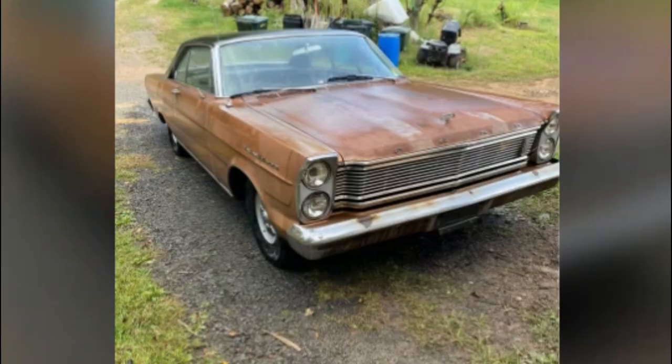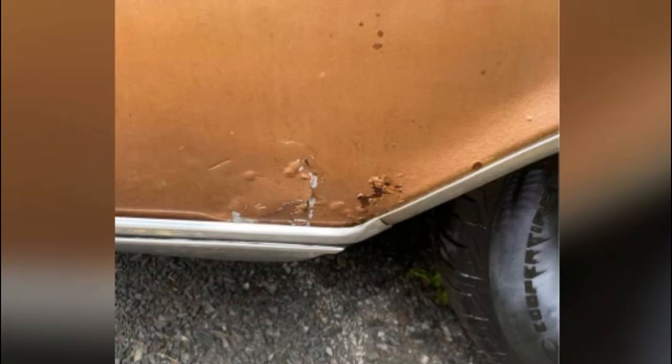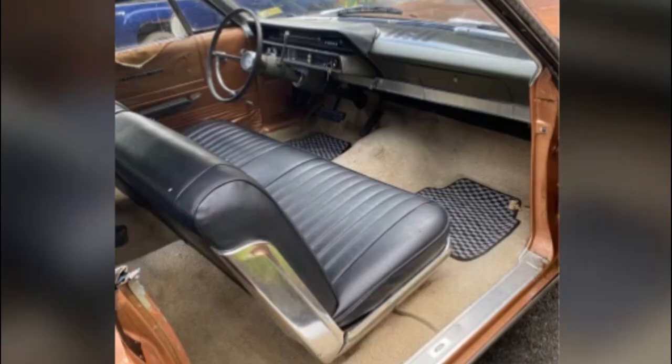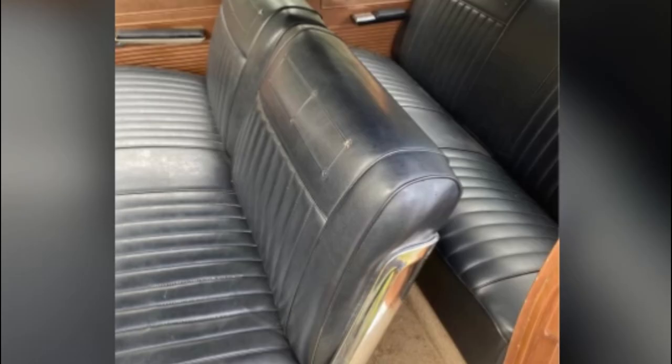However, the seller also mentions that the trunk is full of many new parts that fit the car, a bonus that will help the next owner with either restoration or ongoing maintenance. Inside, the Galaxie 500 was known for its roomy and comfortable cabin designed to accommodate family cruising in style. While specific details of the interior condition are not provided, the presence of extra parts in the trunk suggests that some interior or cosmetic restoration may still be needed.